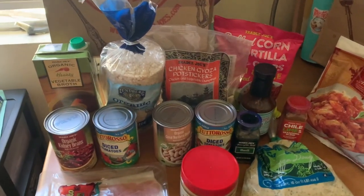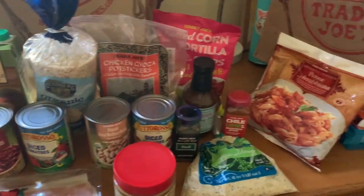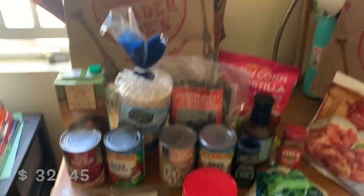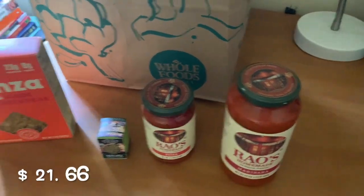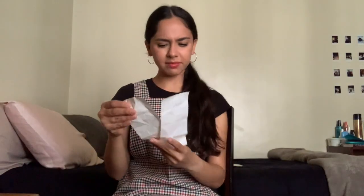But I do need someone to riddle me this. I got all of these things from Trader Joe's for $32.45. And then only got these four measly little things from Whole Foods for $21.66. Like, what? I don't understand. I don't understand.